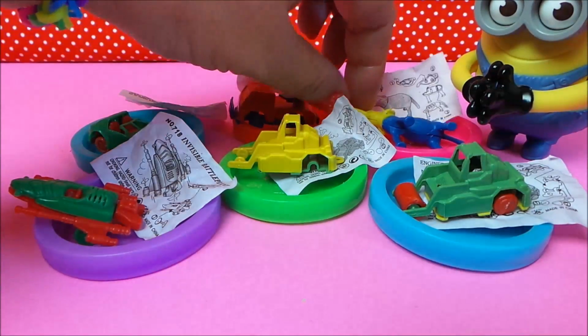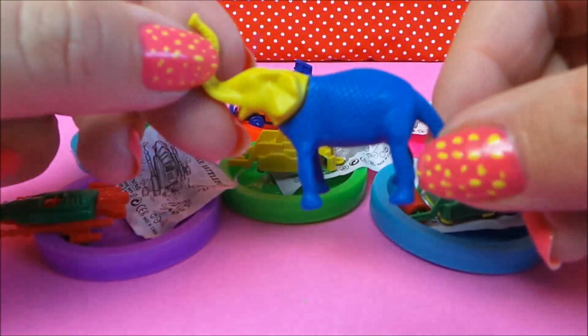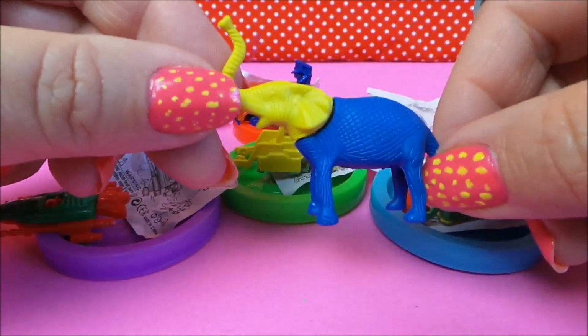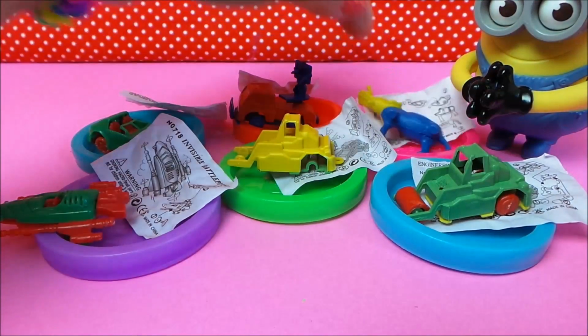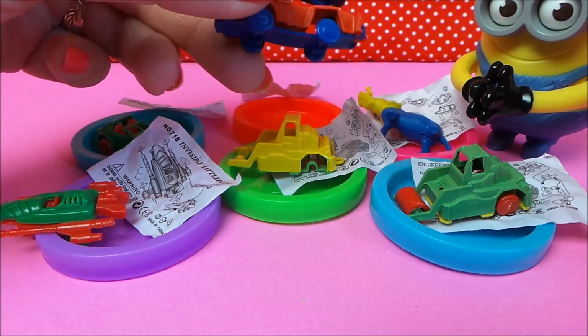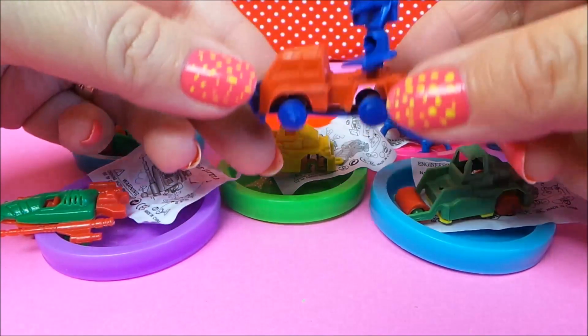And also our elephant, which was very difficult to put together. A bit fiddly for me. It's quite handsome in blue and yellow. So all in all, I think my favourite is the radar car, just because it's so unusual.